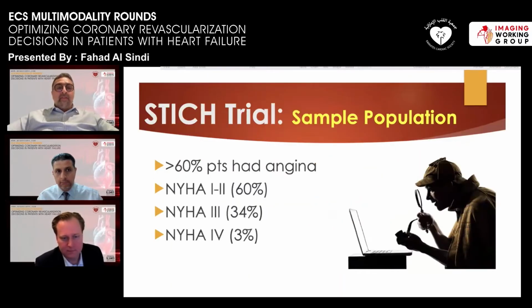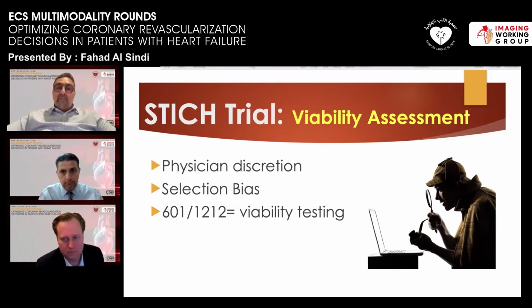Now, again, I'm not going to prolong this, but it is important to know our sample population who was actually studied in the STITCH trial. As you can see, this patient came in with acute decompensated heart failure. Also to note that viability was under the discretion of the physician. It was most... patients I'm going to send for viability.